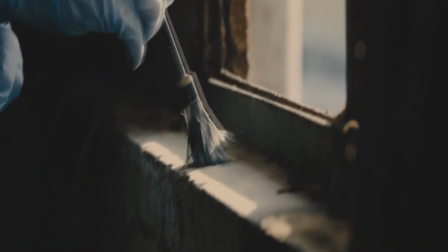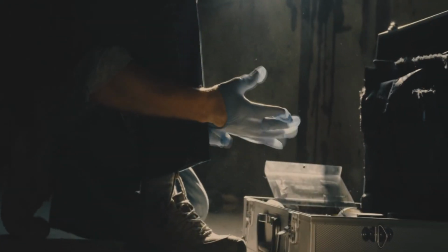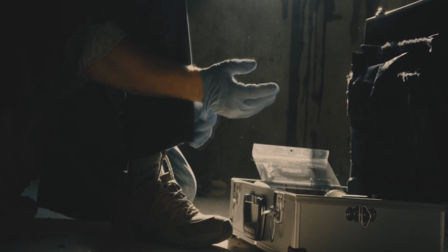Needless to say, the existence of robot villagers in Animal Crossing has been one of the biggest mysteries that I have been waiting to tackle for a very long time. So today is the day. It's time to figure out: why are there robot villagers in Animal Crossing?